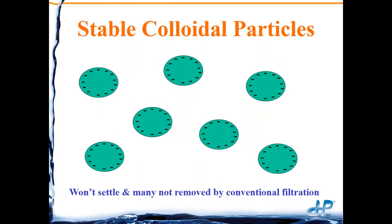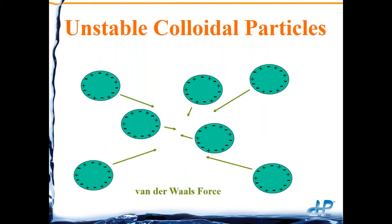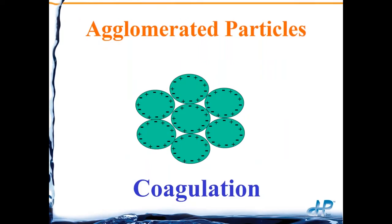So a stable colloidal particle is a particle with a net negative surface charge, and because they're like charged, they don't like each other, they're not attracted to each other, so they stay separate. And they bypass all of our filtration steps in front of the RO unit. An unstable colloid is one where the surface charge has been partially to completely neutralized. So we see here positive and negative charges. So now these particles can come together due to van der Waals force, and these then are attracted to each other and they can agglomerate or coagulate. So now these particles will be filterable or settleable.